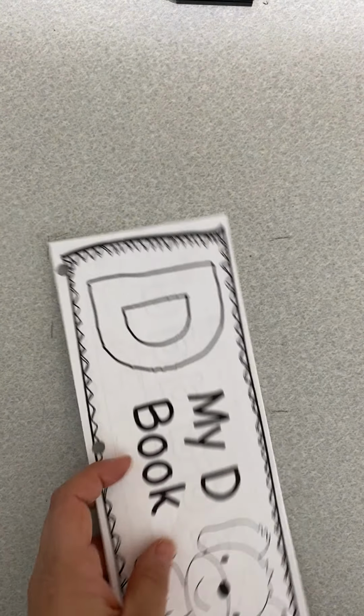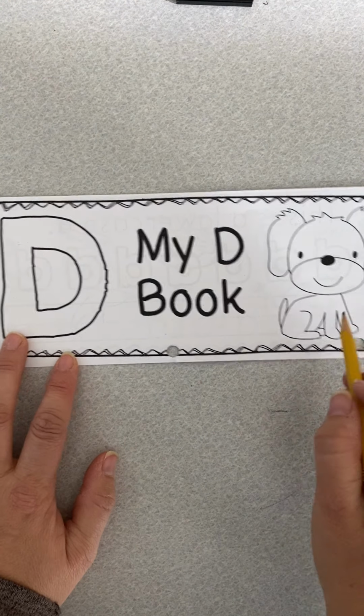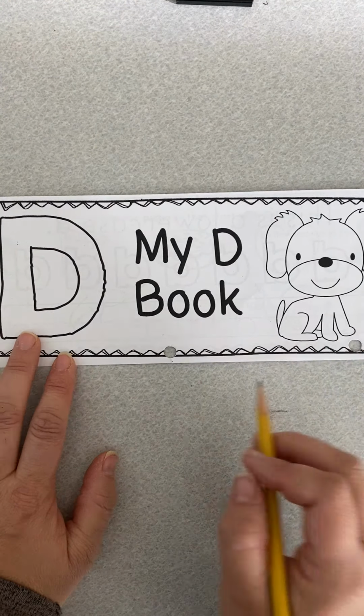The next thing that we're going to do is our D book. D says D, like dog. And of course, you're going to first write your name on the front. And then we're going to do all of our pages in our D book. And we're going to rainbow write the letters.